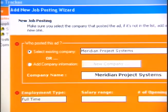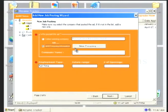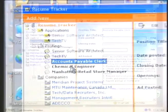You would give all the information that you have about that particular job posting. You could say if it's a pre-existing company or you want to add a new company. And this way, when you're done, you actually have all these postings out here that you can look through.